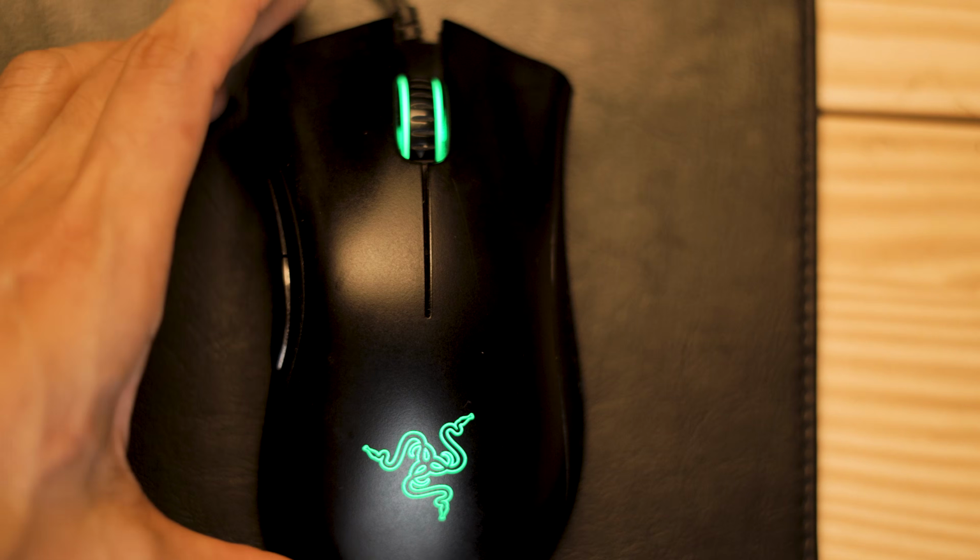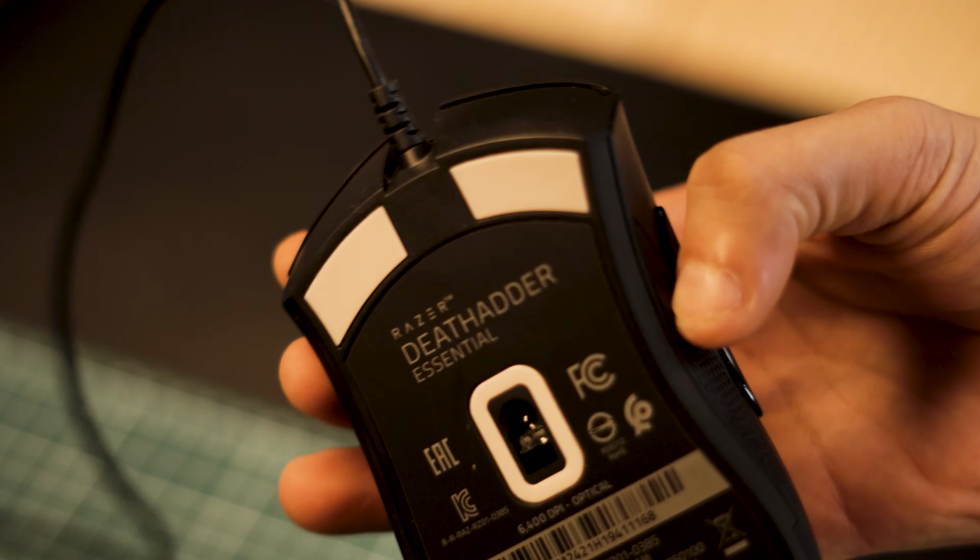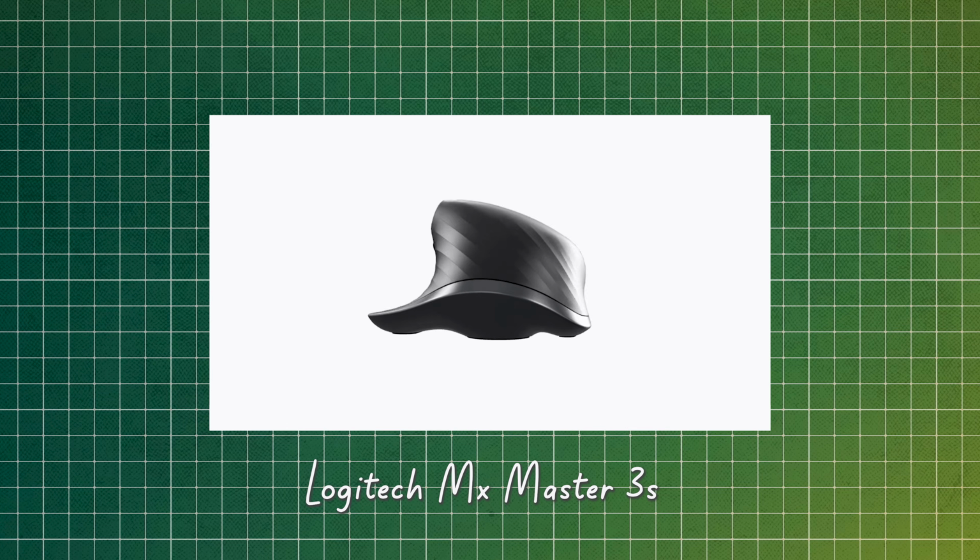I do use a wired mouse because I got it for very cheap. It's the Razer DeathAdder Essential with 6400 DPI. It runs smoothly. I want to try out the Logitech MX Master 3S.